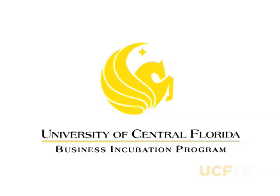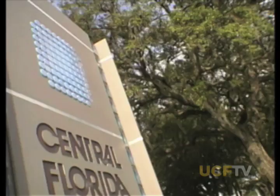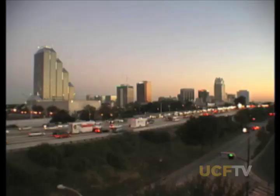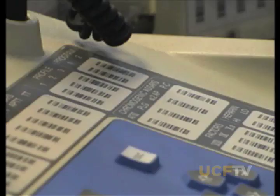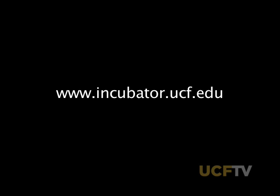UCF Business Incubation Program is a university-driven community partnership. Entrepreneur Magazine says Orlando has one of the most highly coordinated entrepreneurial engines in the country, and it all started with the UCF Business Incubation Program. The goal is to get something out into the marketplace or get something published or patented that really benefits society. Providing companies with the enabling tools to create financially stable, high-growth enterprises.